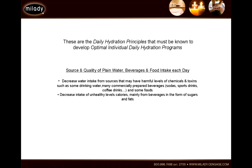So, in our next slide, another key daily hydration principle is the source and quality of the plain water, beverages, and food intake each day. The insight this gives us, understanding the different sources of our water intake in the form of water, beverages, and food, allows us to decrease water intake from sources that may have harmful levels of chemicals and toxins, which applies to drinking water as well as commercially prepared beverages, sodas, sports drinks, coffee drinks, and some foods.